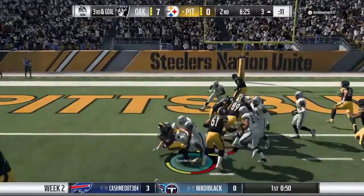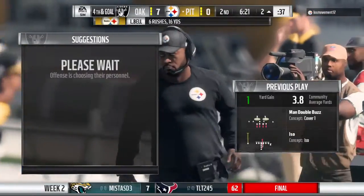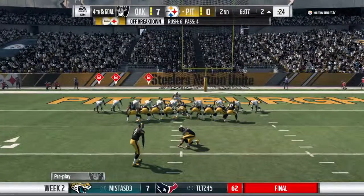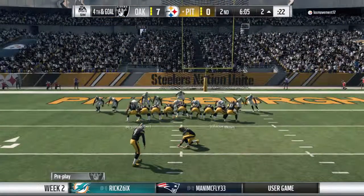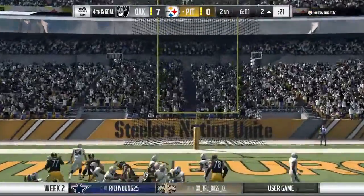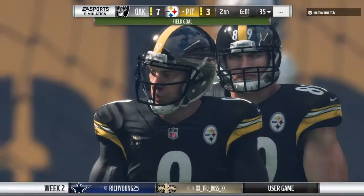Here's Bell. And able to break one tackle, but then quickly brought down. Only a yard there, so it brings up 4th and goal. Now, this feels like old-school football because this has turned into a good old-fashioned goal line stand. So on offense, what do you do now? Do you decide to run it or throw it if you go for it on 4th down?